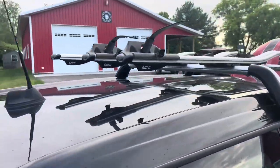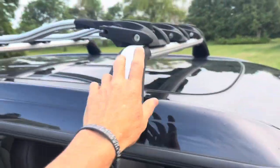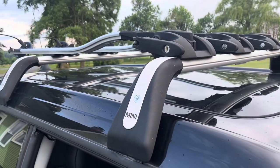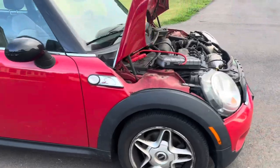It's got this fancy Mini bike rack on it too. I mean, gotta think that this accessory bike rack, I got all three keys for it, I gotta think that's gotta be worth some money. But nice accessory there. All right, let's get her in the shop.